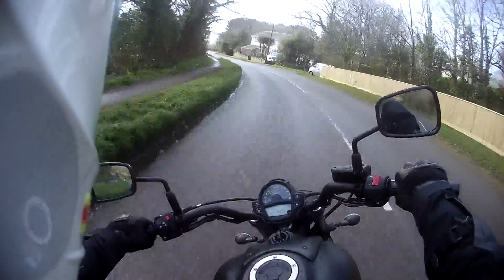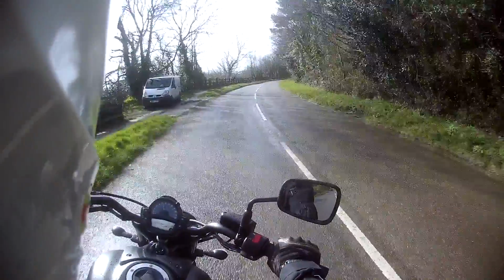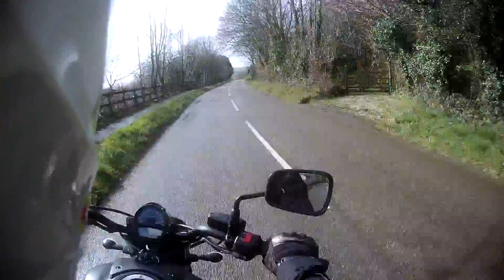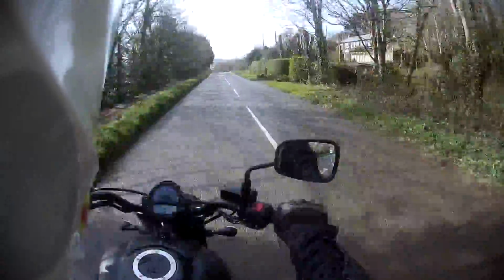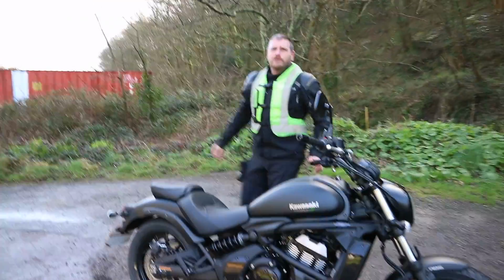And it's coping admirably. The tyres are sticking really well. Don't know what tyres they've got on, but I feel at one with the bike. I really do. I'm really liking this. Welcome to my new bike.